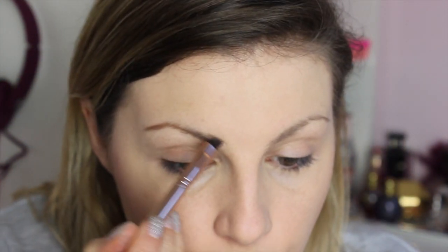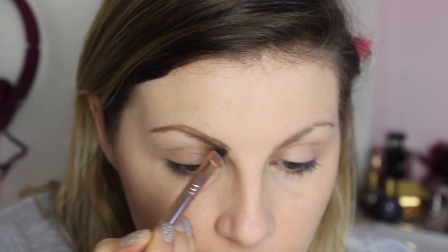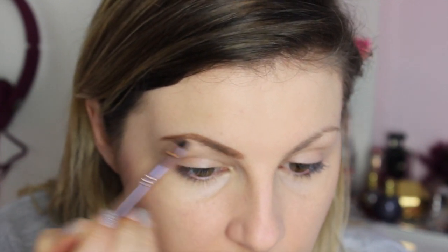In fact, let me zoom in so you can kind of see this a little bit better. It's really, really interesting. It's not what I would consider to be a mousse in texture at all. It's more like a cream, or like, if you got a cream or a gel eyeliner, it's that kind of thing. But it does wear really nicely.